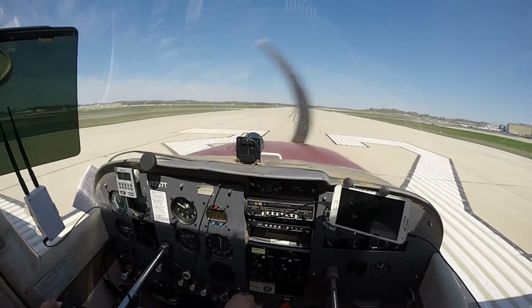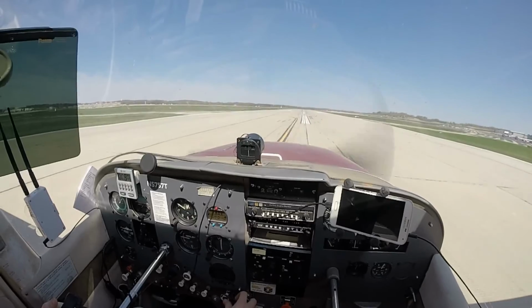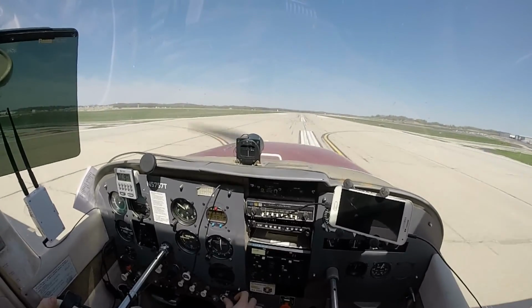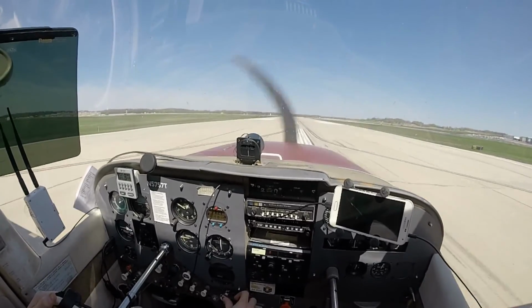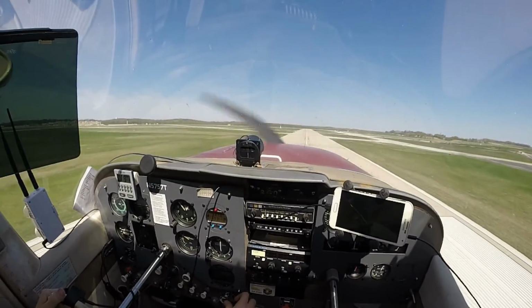That was confirmed as the right decision as soon as I heard that landing clearance. Alright, takeoff power. Good fuel, oil pressure. With the wind, I barely managed to complete my takeoff callouts before I was airborne.